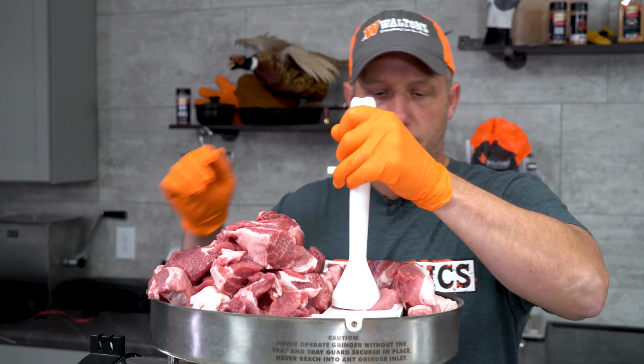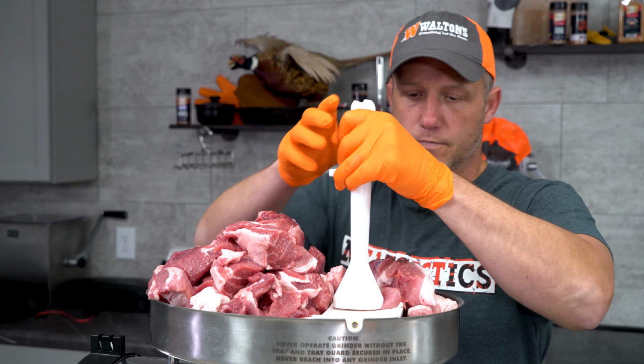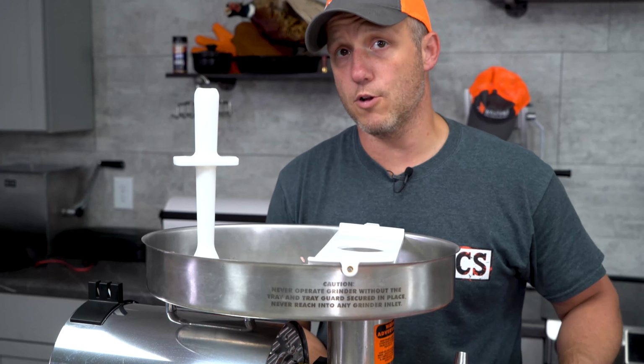We've got 10 pounds for both of them, and we're just going to see which one gets through the first and second grind quicker. So that's the Pro Cut. What was the time? About a minute and 10 seconds for the Pro Cut Butcher Series number 22. And now on over to the Pro Cut KGFS number 12.